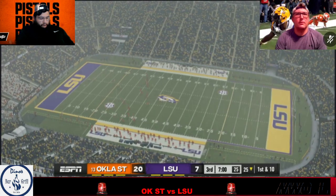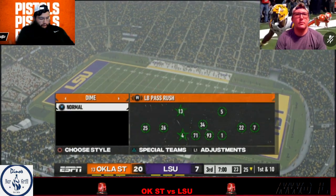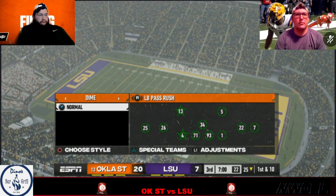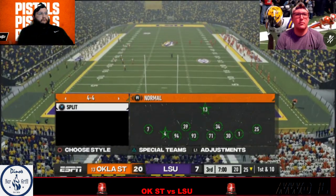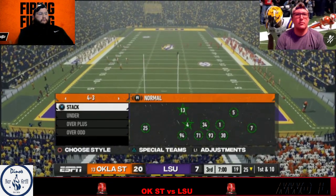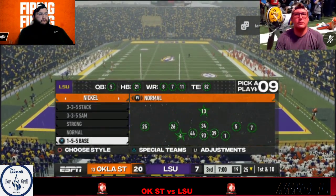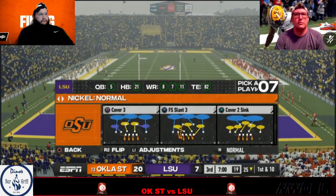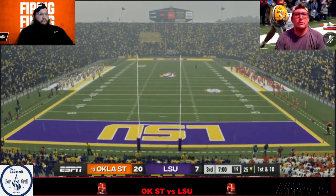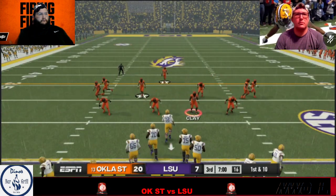I think that's the 3rd or 4th kickoff that LSU has had to down in the back of the end zone. They're just consistently putting them back there deep and starting them off at the 25. Well, if you can eliminate the return game, that's one phase of special teams you don't have to worry about. Huge.